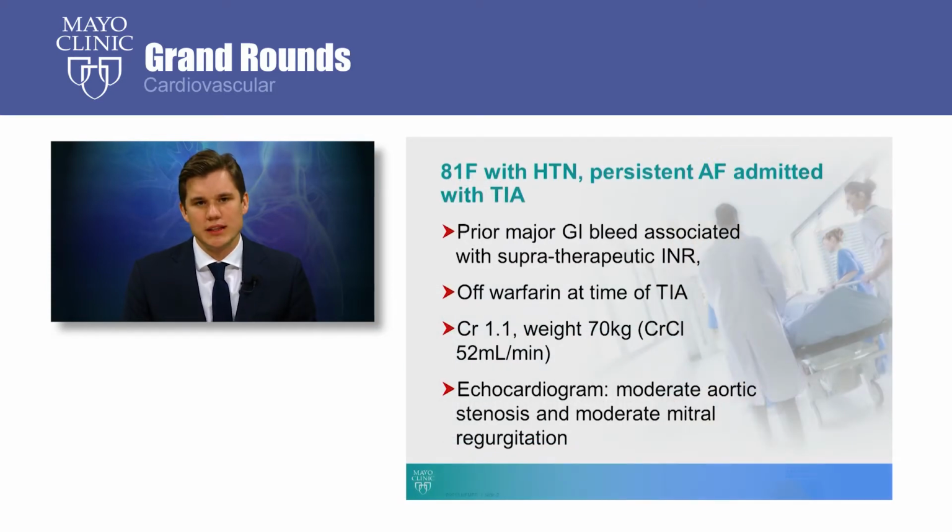Let's start with a case. If you imagine an 81-year-old woman with a history of hypertension and persistent atrial fibrillation who was admitted with a TIA. She's had a major GI bleed in the past, which was associated with a supratherapeutic INR. At the time of the stroke, or TIA, she was off warfarin. She has a creatinine of 1.1 and a weight of 70 kilograms, which yields a creatinine clearance of 52 mLs per minute. Her echocardiogram demonstrates moderate aortic stenosis and moderate mitral regurgitation.